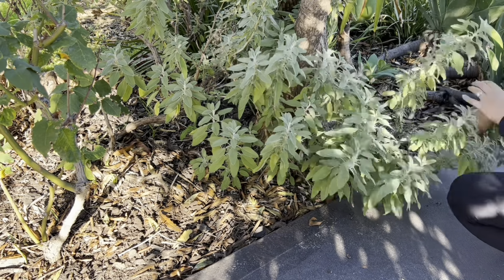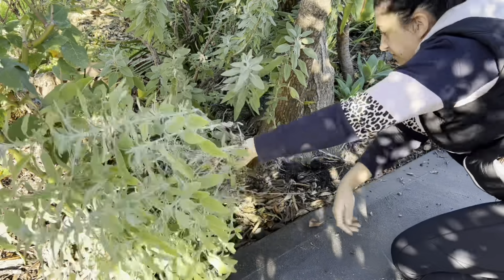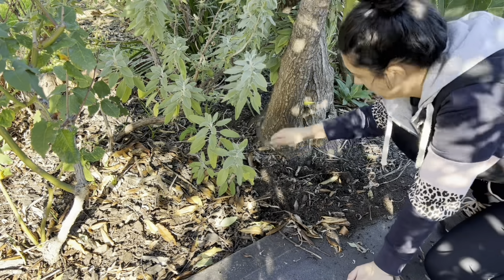In the planting chaos, I ripped out part of this sage plant as it was taking up a lot of my bulb planting space and ended up moving it down a little bit. Although, spoiler alert, it has since died and didn't transplant very well.